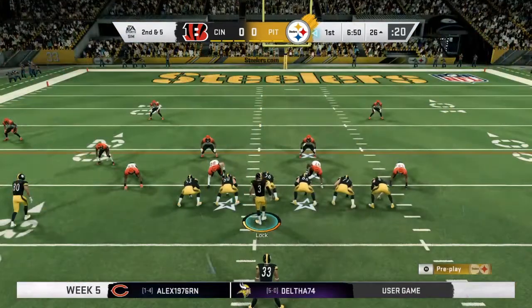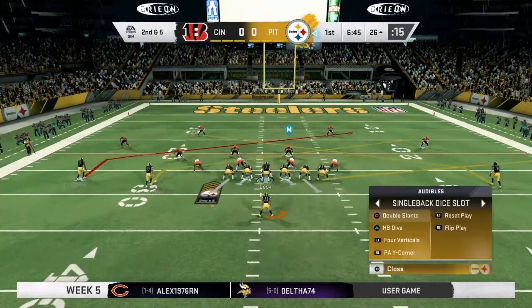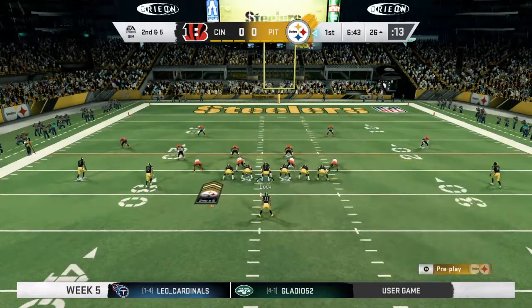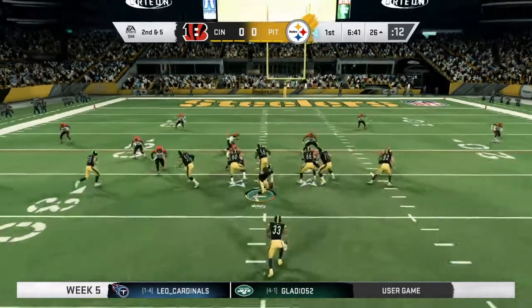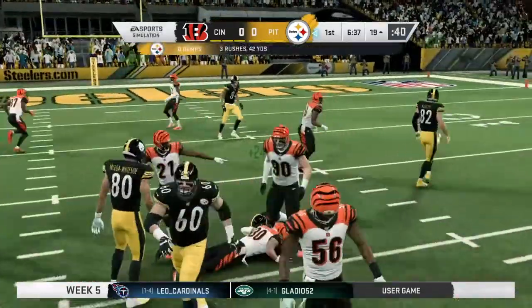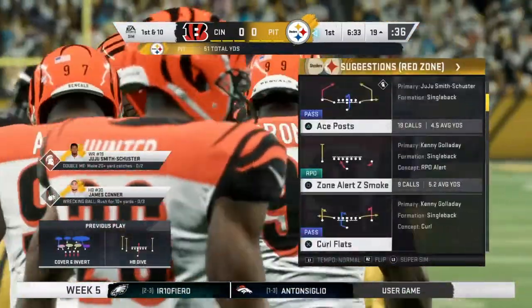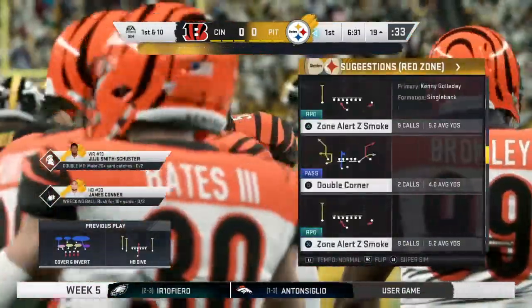The 1st down run got 5. Here's 2nd and 5. And he'll give it this time to the tailback. And he'll be brought down inside the 20 at the 19. 7 yards there and a 1st down. Quite the opening drive march they're on right now.